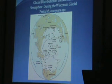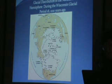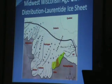The 4 ice ages in North American continent were the Kansan, the Illinoisan, the Wisconsin, and I've missed one, Nebraskan. The Nebraskan and the Kansan glaciers did not affect Ohio. Mostly Wisconsin and Illinoisan, and there is a little bit of pre-Illinoisan on the western side of the state.